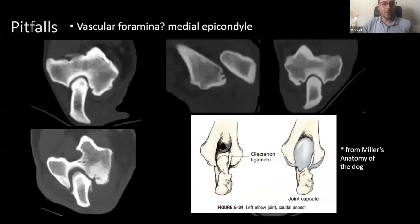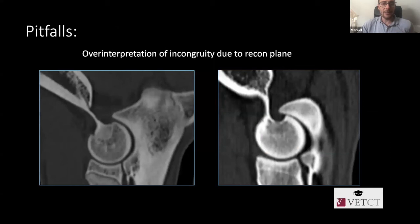I'm just going to move through this quickly because we're running a bit out of time. Some of the pitfalls that I wanted to mention very quickly, just 3 slices and then we're finished. Be careful with incongruity. Make sure that you can recognize the plane you are on. You can make pretty much any elbow appear incongruent if you start to do weird oblique planes. So try to stay within planes that you are familiar with. And if you think it's incongruent, try to change the plane until you get an image that is more familiar.